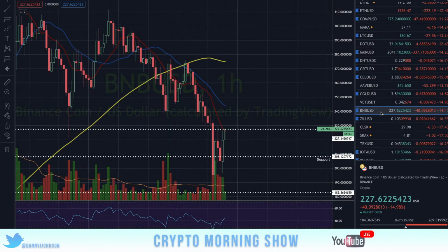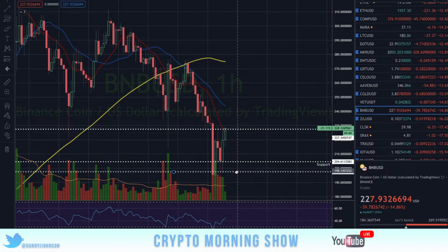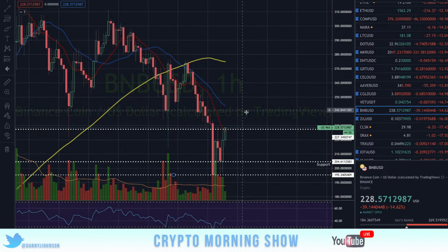Moving on to Binance Coin, BNB USD. We'll just put some support levels down for you. We've got the first level of support, 204.774. Secondary level support, roughly the 195. Good volume coming in. RSI is pointing and trending upward.